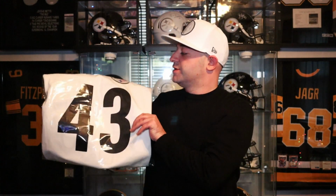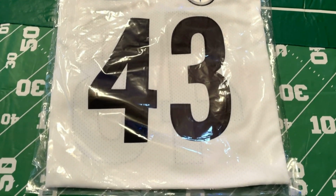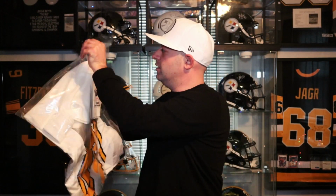Alright, so I got the jersey right here, and if you look at this clip right here, it's just an up-close clip to show you how it looks whenever it arrives, and what you should expect if you do pick this jersey up from MitchellandNess.com. Alright, here we go.